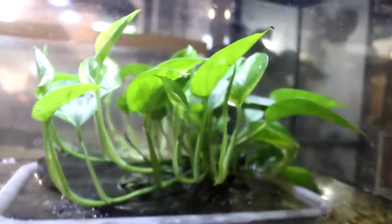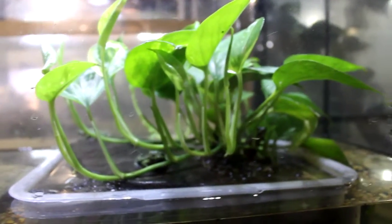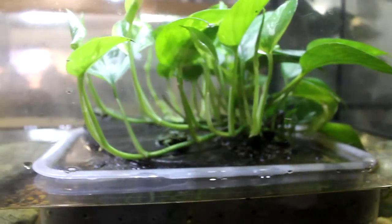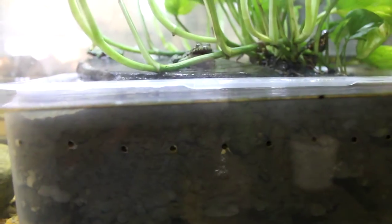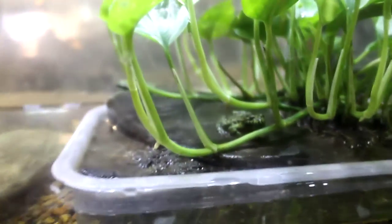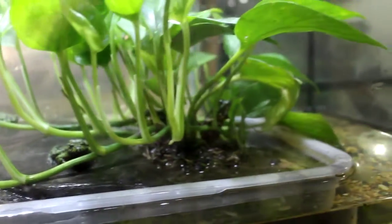I got a golden pothos planted in here. This is my first experiment with live plants in a terrarium, so hopefully this goes well. I do want to change the bin that it's planted in, because this bin used to be for transport, so it's got all these holes in it, which kind of floods the box. I'd like it to be a little bit drier in there, but toads don't seem to mind. And I don't know if the plant cares.